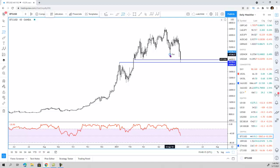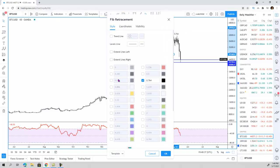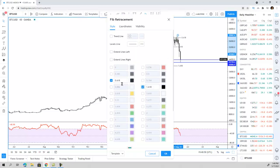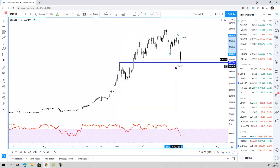Why don't we have a look and see where we are placed? Actually, let's first have a look at that pullback. This is quite not the ABC, because, let's go ahead and do it correctly. My bad. Yeah, we have retraced around 61.8, between 61.8 and 76.4. Then if we go again on the Fibonacci, not using extension but retracement, which is the same thing, we are not yet at the 161.8.